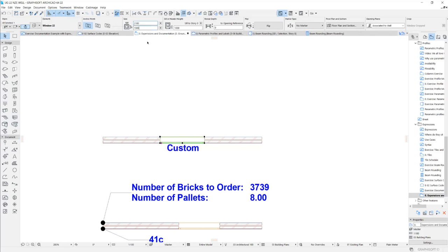So we said any measure after 2000 will be custom. So there we go. Okay, that's pretty much it. Expression could be pretty handy. And all these expressions that we, oh no, I'm almost forgetting about this one right here. Oh, this could be very, very handy for cost estimates.